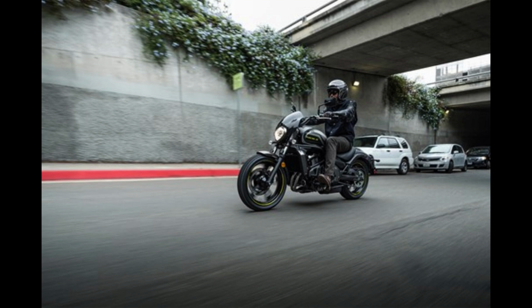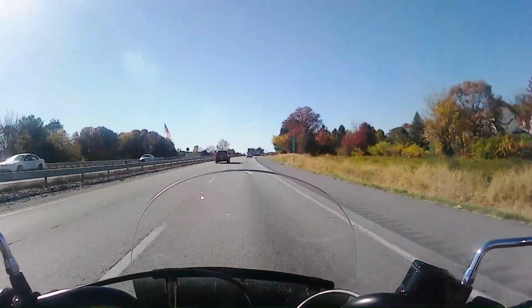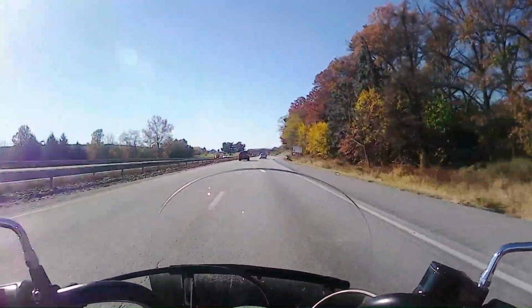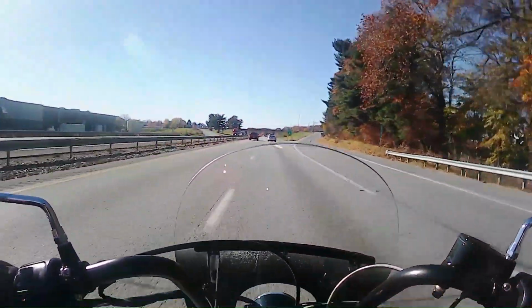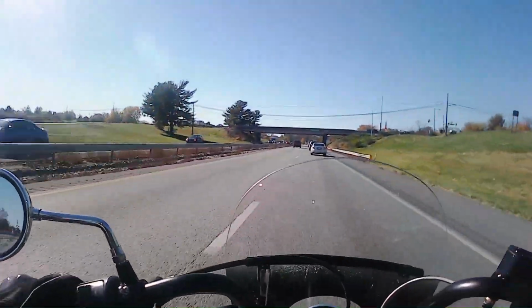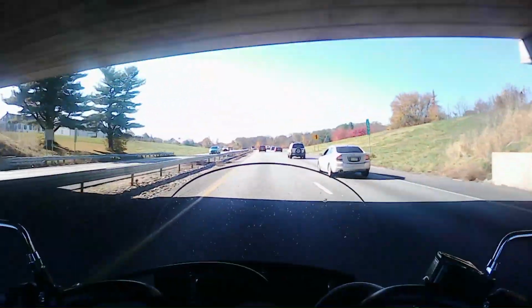Alright, moving up to the Vulcan 900, which is basically the big brother to my Vulcan 800 that I had, which was discontinued in the mid-2000s. This is a 5-speed, 900cc V-twin, 27-inch seat height, 5.3 gallon tank, 58 foot-pounds of torque. 3 different versions of the Vulcan 900.